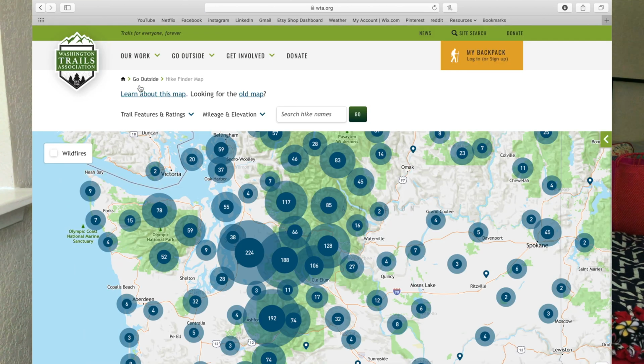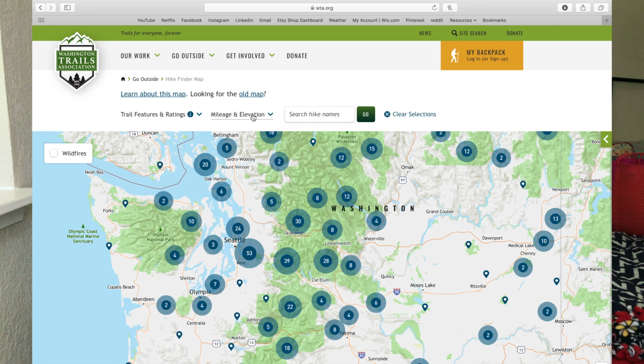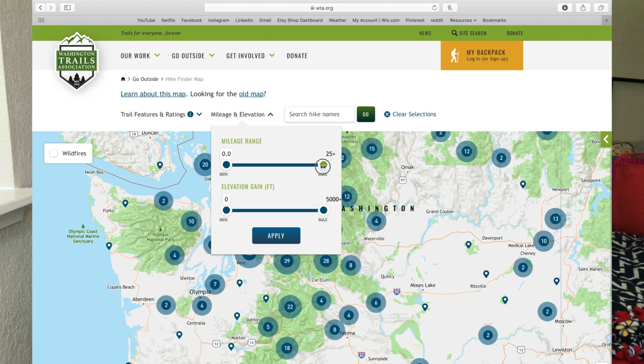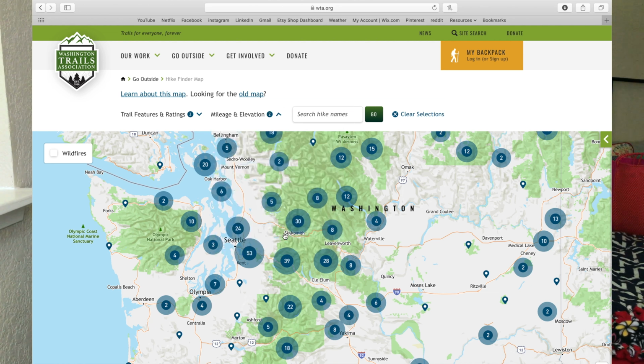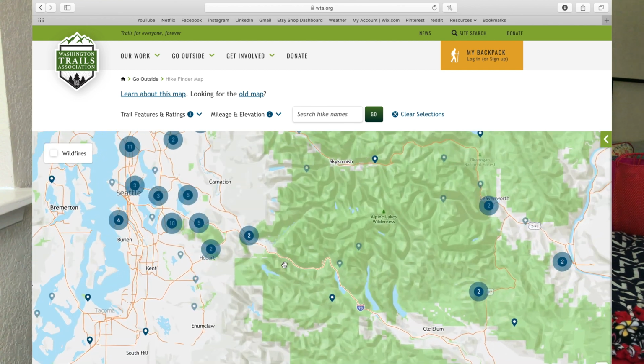And they have an amazing website where you can literally put in different things you want to look for on hikes. So say you want to go for no more than 6 miles with no more than 700 feet elevation gain, you want to bring your dog and you want to see wildflowers, you can put all that into the WTA and it'll pop out hikes all across Washington that you can go on for those particular criteria.